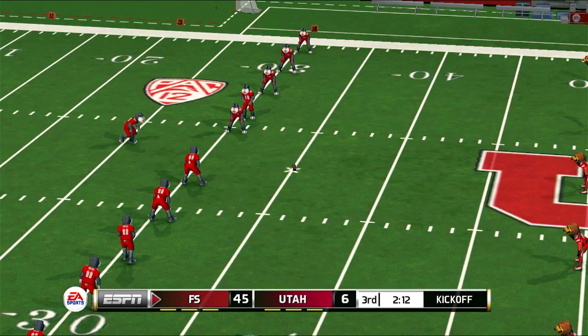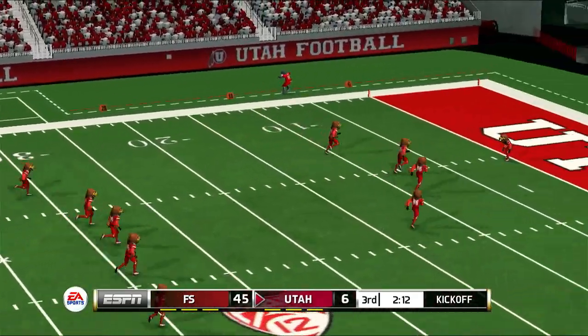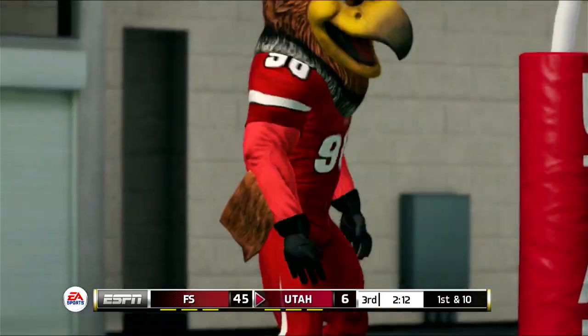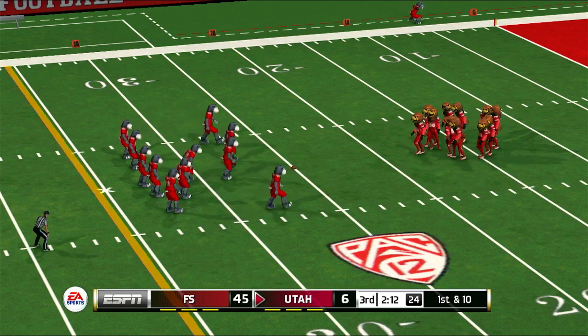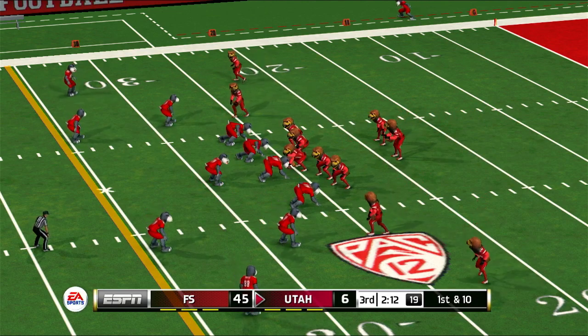The kicker looks like he's ready to kick this one off. He just drills this one. This one's going to be down in the end zone for a touchback. Not a whole lot's been working for them so far. They should just come out and play loose and easy because they've got nothing to lose.